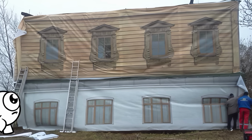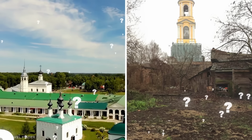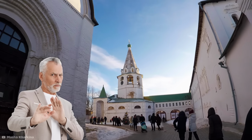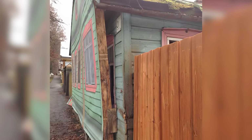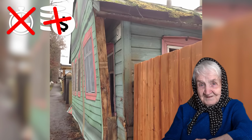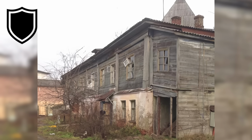Wow. Very Russia. But it makes me wonder, how was such a beautiful historic city allowed to fall into such a state of disrepair? Well, the answer is pretty simple. A lot of very wealthy people do live in Suzdal, but in big private mansions on the outskirts of the city. These inner city homes, however, are mostly occupied by frail old people with little time or money to carry out repairs.